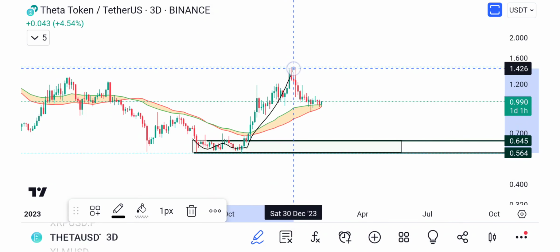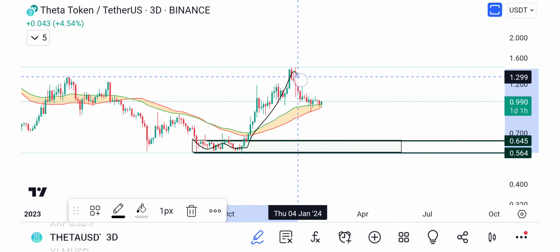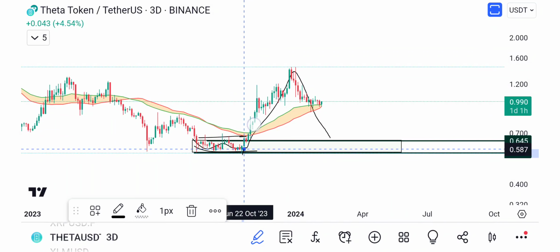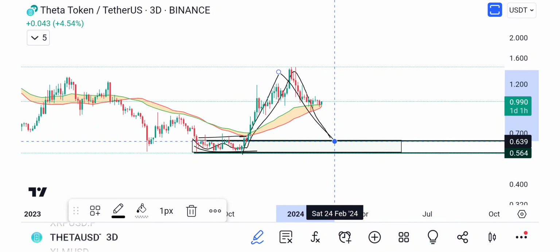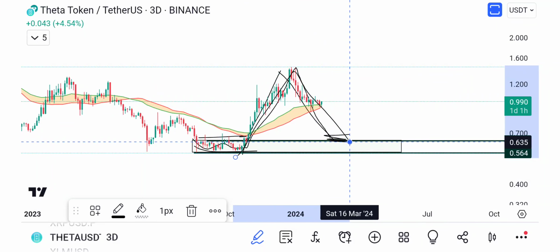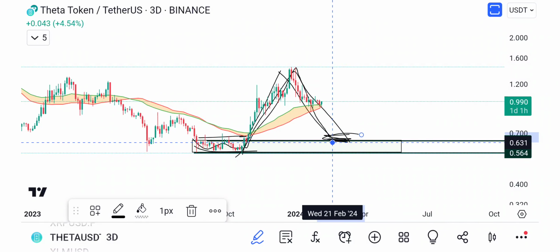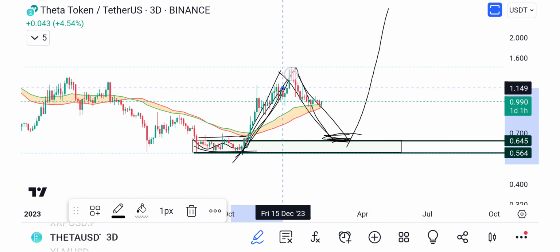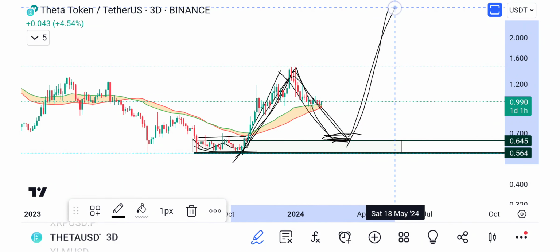Accumulation, breakout, right? And then we come down and backtest this. The breakout is the easy part. The backtest is the hard part. We can come down and backtest this area. That would be great. So that would be a 1, 2. You backtest, you hold support, and then you go for a monster 3. So we have a 1, 2, and now we're in the third, right?